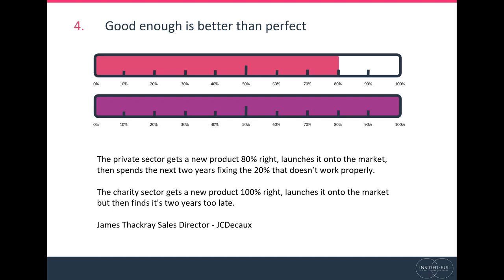We haven't been able to do that during this coronavirus crisis. We haven't had the luxury of spending 2 years to develop something 100% and launching it, and in fact often that's not the right thing to do. We've had to follow that model that the private sector follows. We've gone, what's good enough to launch? What's the minimal viable product? Let's launch that, because time is of the essence. We have to make decisions quickly. We have to get this out.